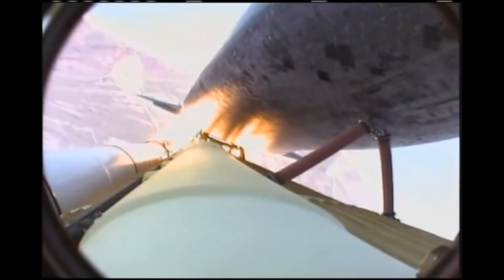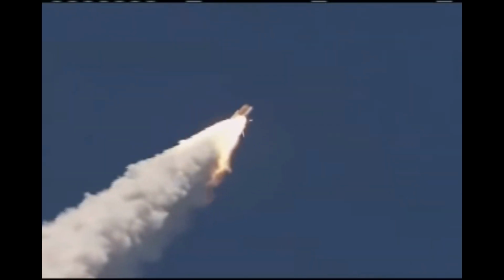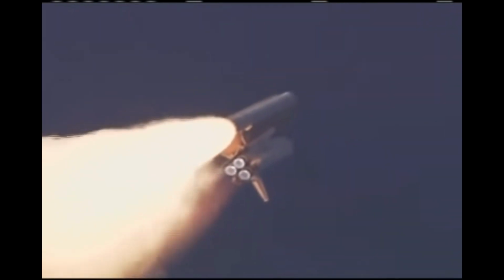During this time, the combination of the velocity of the vehicle and the air density puts the highest dynamic loads on the vehicle. And the 3 main engines on Atlantis have now been throttled down to 72% of rated thrust as the orbiter prepares to pass through the area of maximum dynamic pressure on the vehicle in the lower atmosphere.